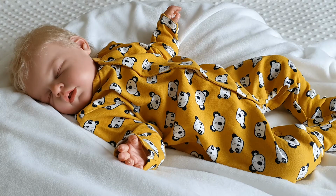So there he is, our little Romeo. Well, he's not Romeo, he's Reuben, but he's a little Romeo of the bunch, isn't he? Look at that little face, gorgeous.